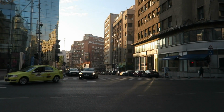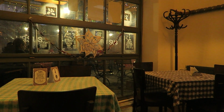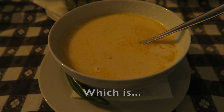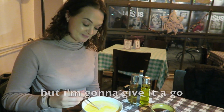After all this walking, we'd built up an appetite for some local food. Since we didn't know exactly where to go, we ended up back in the old town at a small, more affordable restaurant. There seems to be quite a lot of locals here, so that's always a good sign. And we've ordered, our first dish here is tripe soup, which is beef intestines. I've never had it before. I don't know what to expect, but I'm gonna give it a go. So, here we go. It smells very creamy.